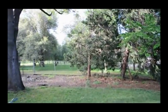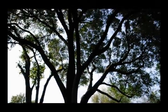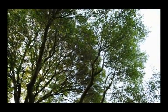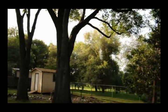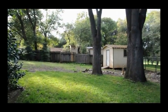This whole lot is 152 by 133 feet. These oak trees are really large and very healthy looking. So, quite shady. Oops, getting kind of dizzy here. Let's get back down to earth. And we'll look into the garden area. Here's the garden shed, a little bit of a lawn.